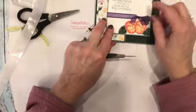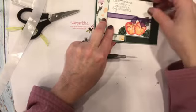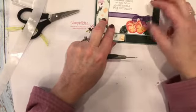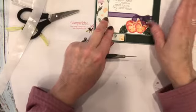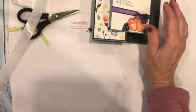Okay, so this is going to go on the front here, but I've got to get another piece to cover this. So I'm gonna come back to this. Actually, I'll cut it right now. Three by 3 3/4.